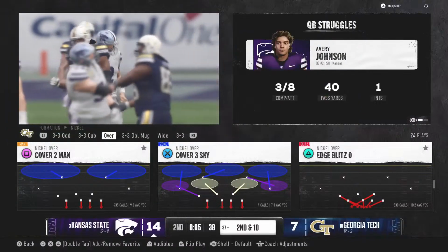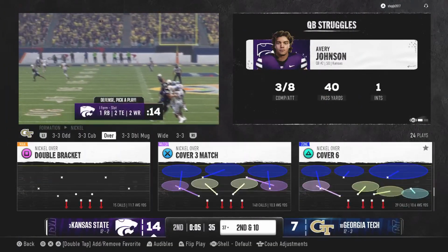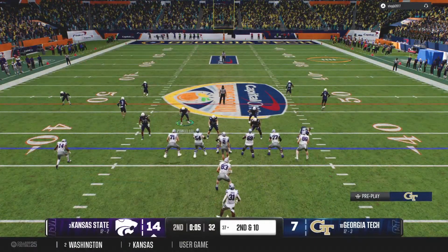Man, I like this play. I mean, not only is it the right play, throwing it away like that, but given that he had no other option, he just did what he's supposed to do to survive and get ready for this next down. One more play before they head to the locker room.